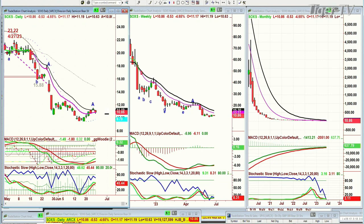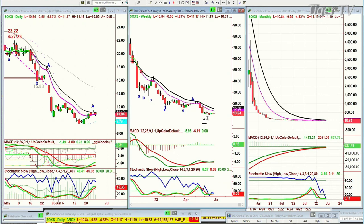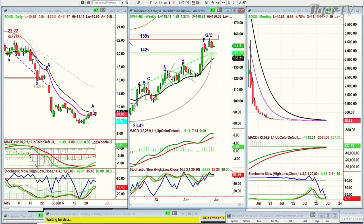Forget about this. Oh, I'll have to do that again. Forget about this weekly chart, having gone to a trough G, G-C actually, G-B. But this is the one you want to focus on. And it just says to me, if you're looking at the SMH, this is now on a short-term basis. I'm talking about daily. That's not near-term intraday. This is a short-term basis. If you look at the weekly chart, it's still very strong.